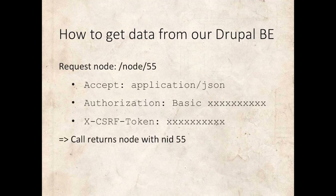Again, very important. Also, again, embarrassed to say how long it took us to figure out this one. It used to be that you had to type X_CSRF_token in your header, and all of a sudden that changed to dashes. So don't make the same mistake as we did. So now you know. And this call will return you the node with ID 55 in JSON format.